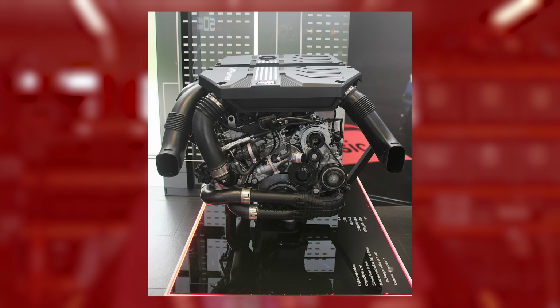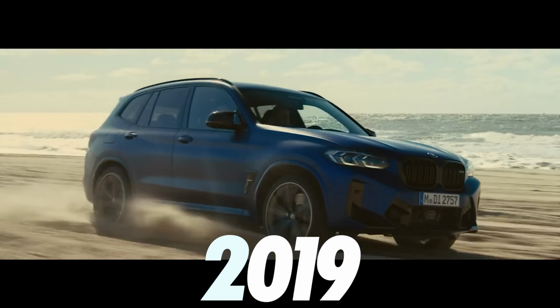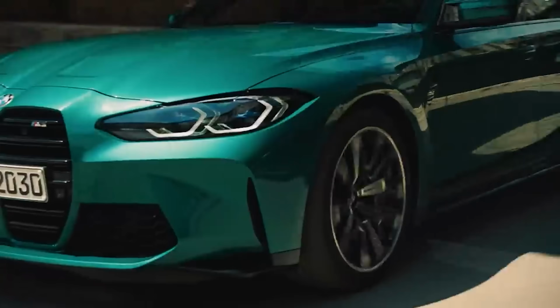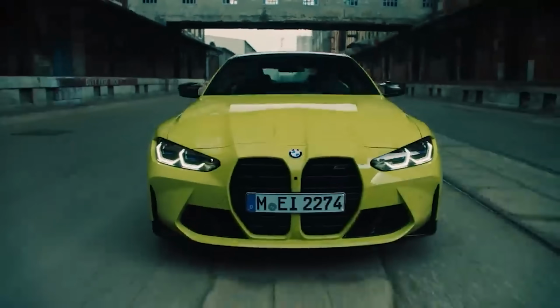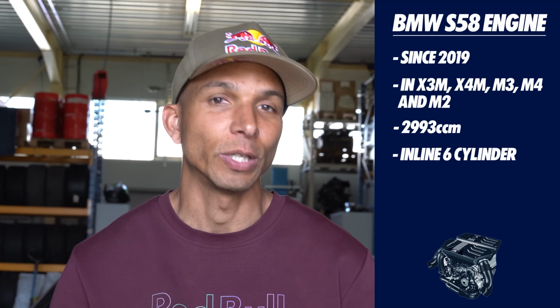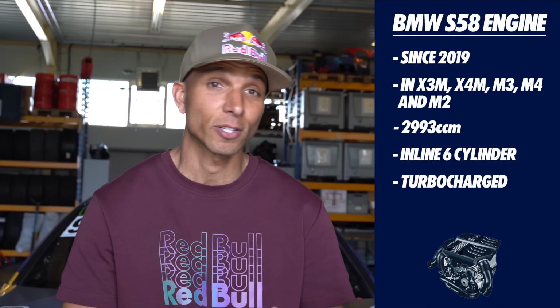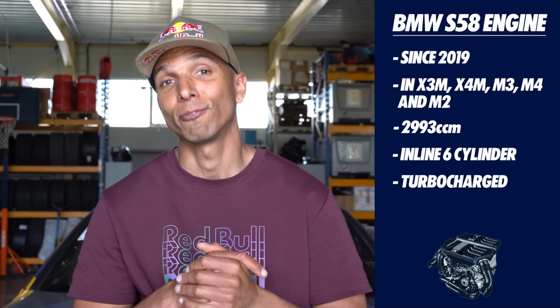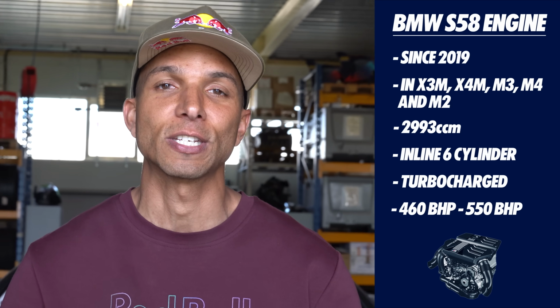We started our project with a bone stock S58 engine. This engine came out on the market in the year 2019 in the X3, X4M, and ever since 2021 it's also in the M3, M4, and from now on you can also get it in the M2. The base layout of the engine is a 3-liter inline 6-cylinder with 2 turbos. The power output starts at 460 horsepower in the manual M2 and it ends up at 550 horsepower in the M4 CSL.